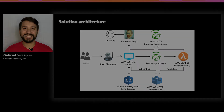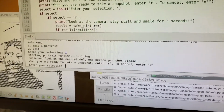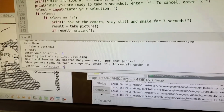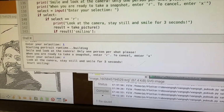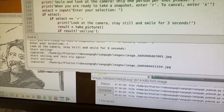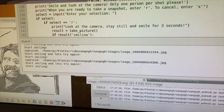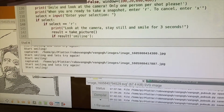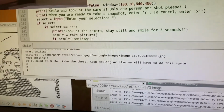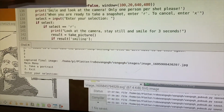As you can see here, when we get to the menu, we can select to take a portrait, and then we're brought up to a part where it's going to try to detect the faces. Now, if you start trying to take the portrait without smiling, you'll get this. It's saying you just keep trying. And I'm not smiling, so it's going to keep looping until I start smiling. And once I start smiling, it'll ask me to keep the smile, take that final picture, and be ready to go.